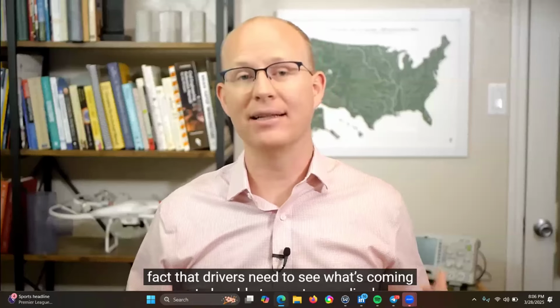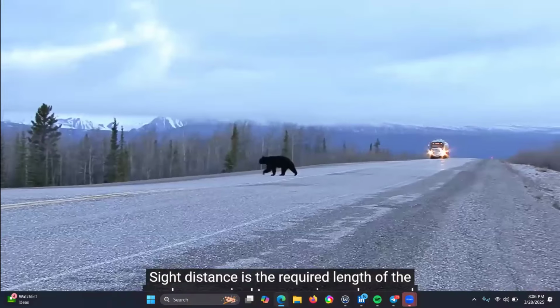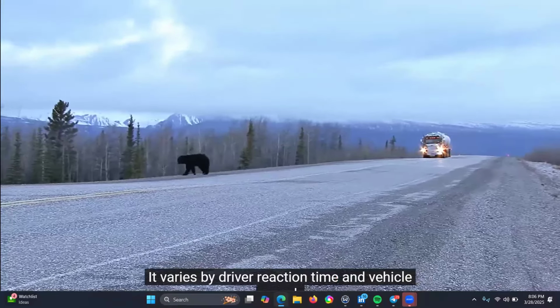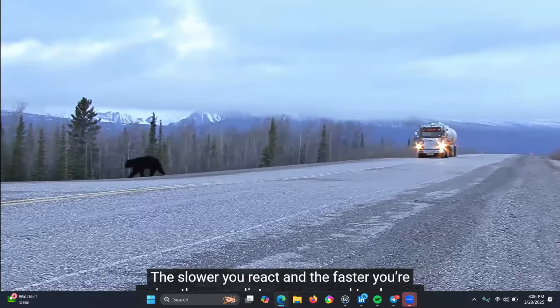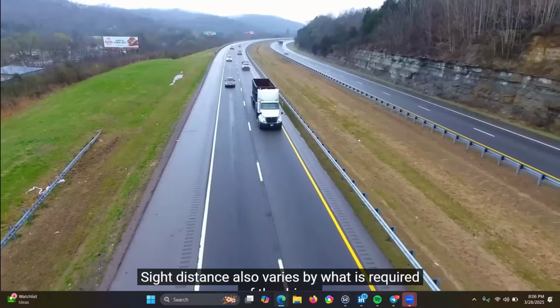Sight distance is the length of the roadway required to recognize and respond to changes. It varies by driver reaction time and vehicle speed. The slower you react and the faster you're going, the more distance you need to observe turns or obstacles and decide how to manage. Sight distance also varies by what's required of the driver.